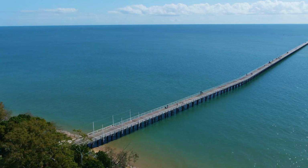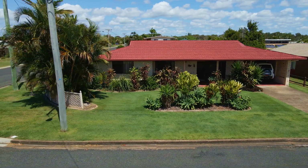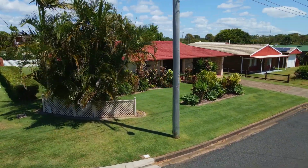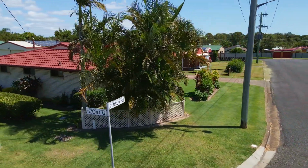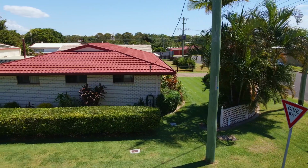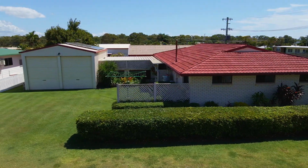iconic Urangan Pier. With interest rates at record lows and rental vacancy rates as tight as we've ever seen them across Hervey Bay, there has never been a better time to invest in our local property market. This great home will be ideal for those looking for a low maintenance home base to return to between your nomadic travels, or the first home buyer looking to purchase into an established popular area with strong growth potential and room to add further value.